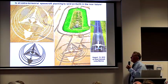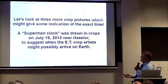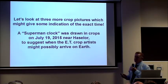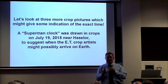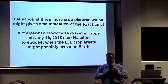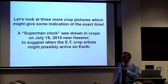And here it is. Just take a look at that before I go further. Everybody happy with that? Okay. They're coming down. So when are they coming down? Let's look at a few more crop pictures which give some indication of the exact time. Now you will have to realize, this guy who makes these crop pictures is a big joker. He's joking all the time. So the things you'll see in the next crop picture, maybe to put us at ease, are often meant to be intentionally humorous. So I'm going to show you something so intentionally humorous it's hard to believe, okay? But you'll see, I'll show you just 3 of them, okay? There are more.